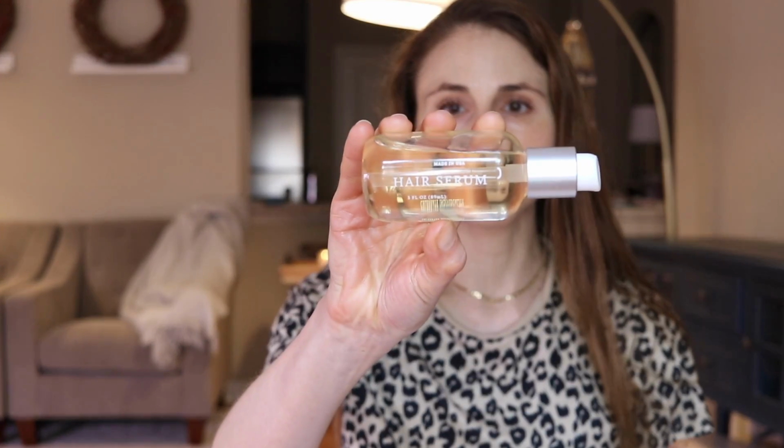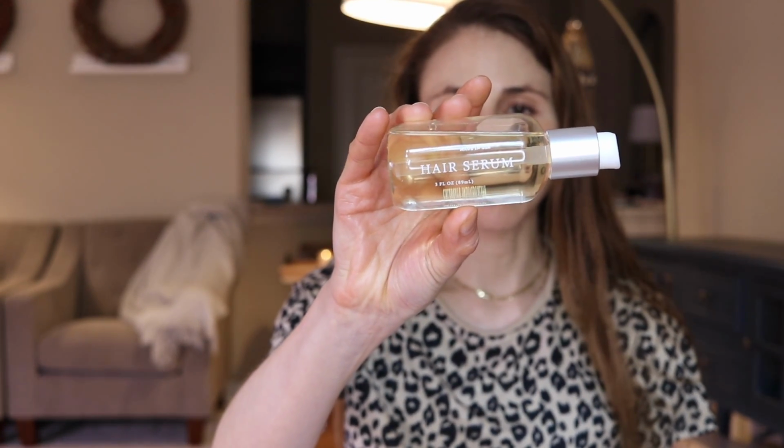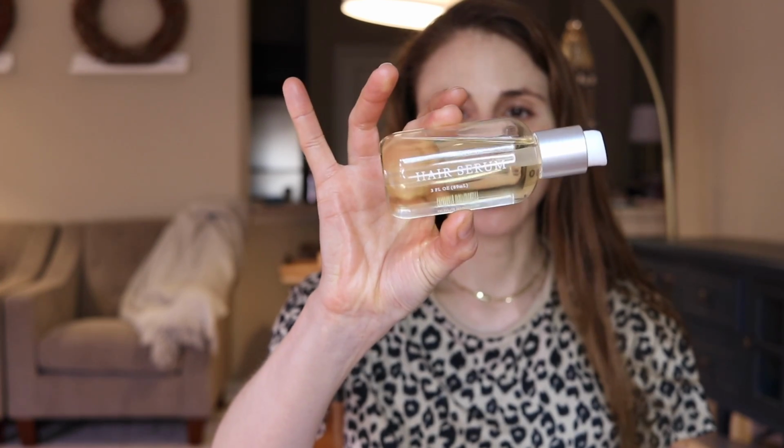And then a hair care product that I have been loving. I don't know why I have been sleeping on this for months, because I've had it for a while, is the Function of Beauty hair serum. You guys know I'm a huge fan of Function of Beauty, their hair care products. I use their shampoo and conditioner. I finally started using the hair serum. OMG, it really helps with shine and manageability and reducing the frizz factor.